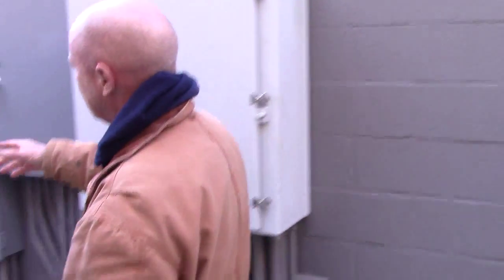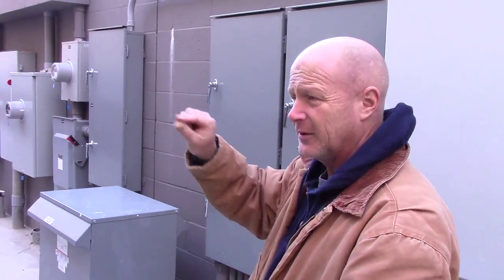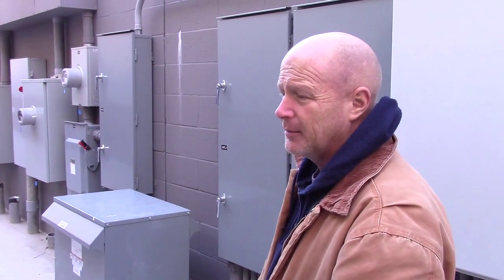When you look at the panel legends, like in 1,000 and 2,000, it feeds the parking decks. We've got it labeled, parking deck lighting, parking deck pole lights. But in both parking decks, the lights stay on all the time, except for the top where the pole lights are. They cut off at daylight. But there again, they're controlled from the trash building.